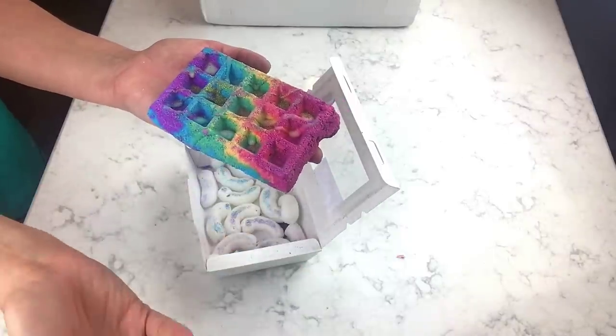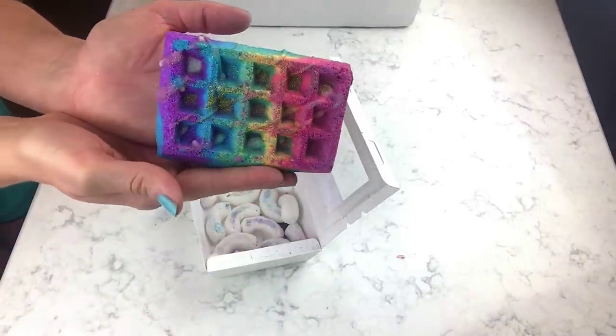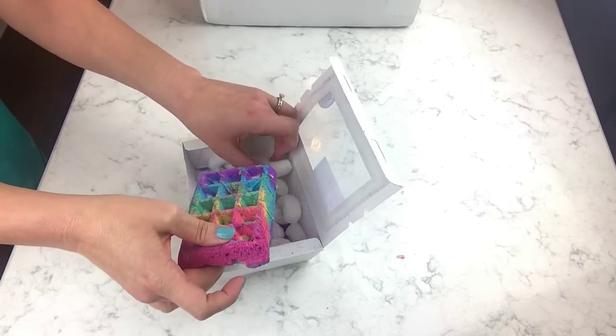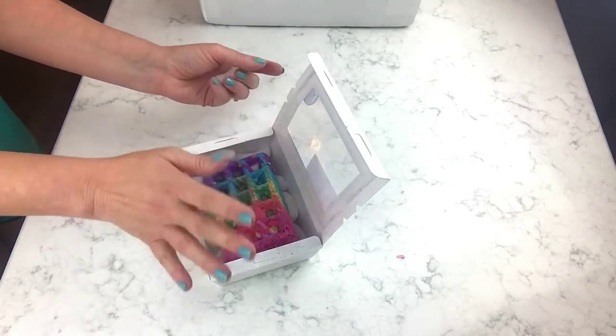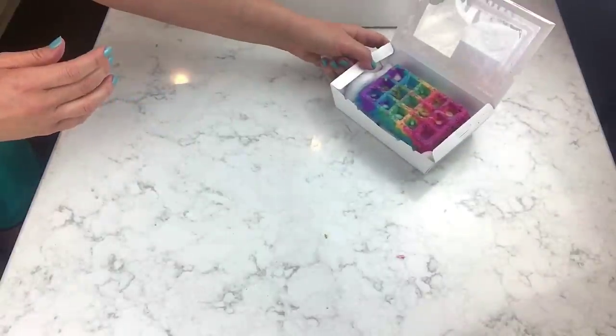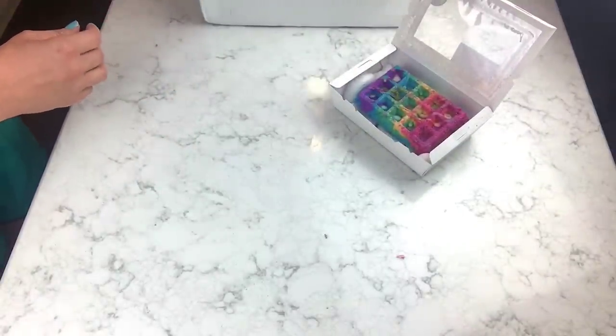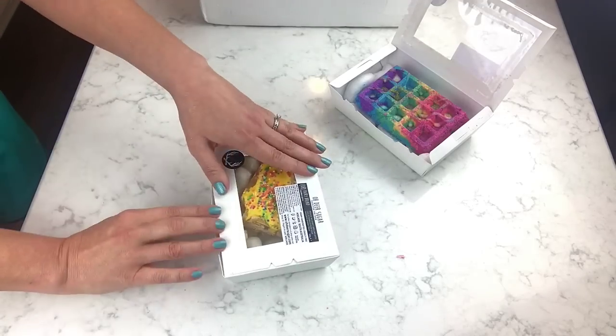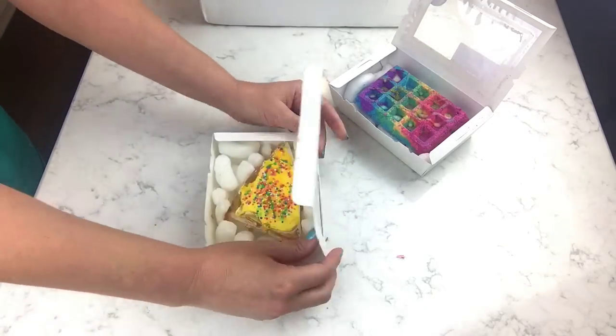Of course, I would die for a trip to Australia, but they have just a really cool looking store. A lot of bath bomb companies don't have storefronts. That's why I mention it. Okay, so the next one is their fairy bread, and this is a bubble bar, solid bubble bath.